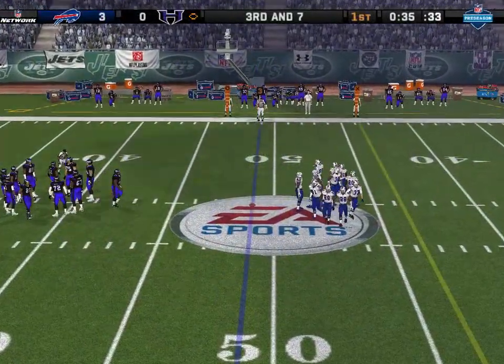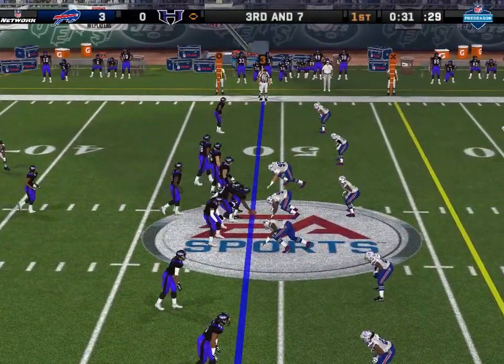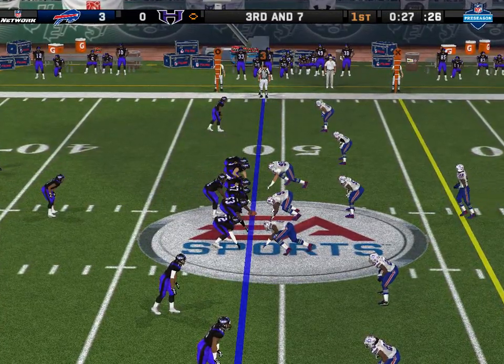Number 26 returns to the game after being shaken up earlier. We gotta have it, D. Here we go. Jackson, the lone back. Hey, let's go, baby.